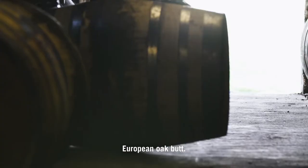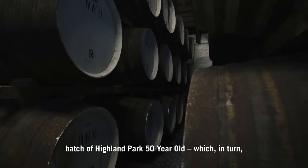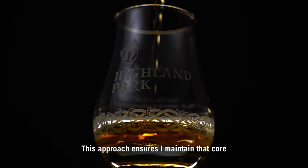I added the whisky it contained to some of our 2018 batch of Highland Park 50-year-old, which in turn contains some of our 2010 batch. This approach ensures I maintain that core Highland Park DNA from batch to batch.